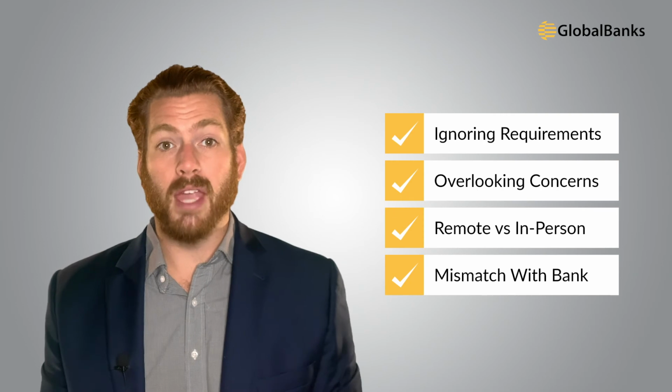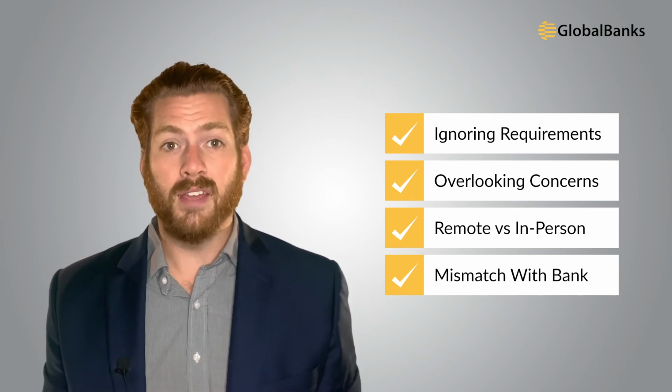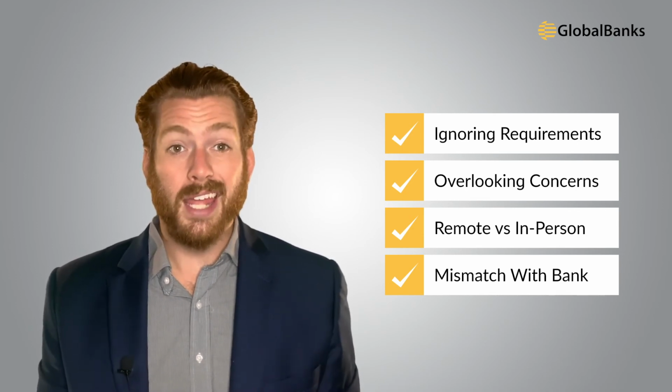This is typical of businesses on a serious growth trajectory, transacting in high volumes, or in certain industries. Unfortunately, while these groups have a lot to gain from banking in Europe, most applicants end up rejected for entirely avoidable reasons, such as misunderstanding or ignoring the bank's requirements before applying, overlooking the bank's sensitivities and concerns, not realizing that an in-person visit is actually required, and applying with the wrong business structure.